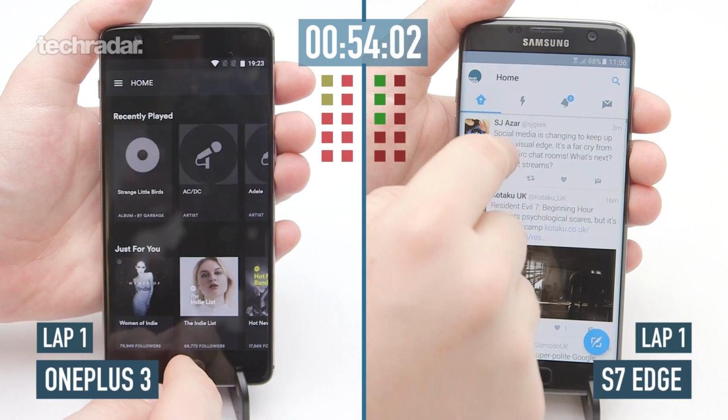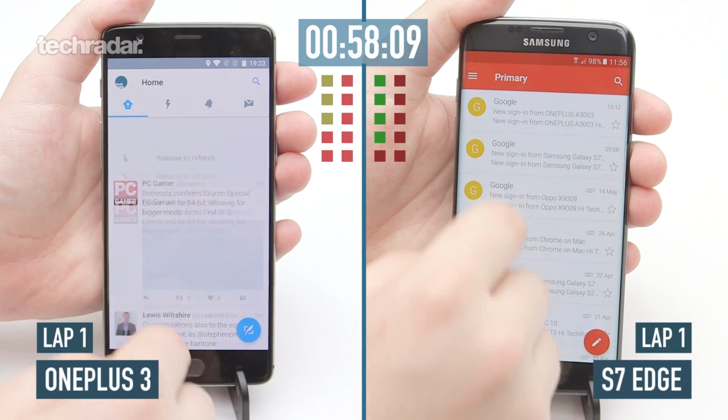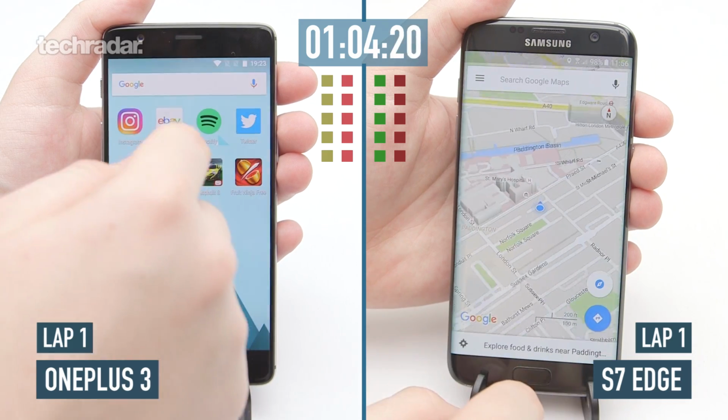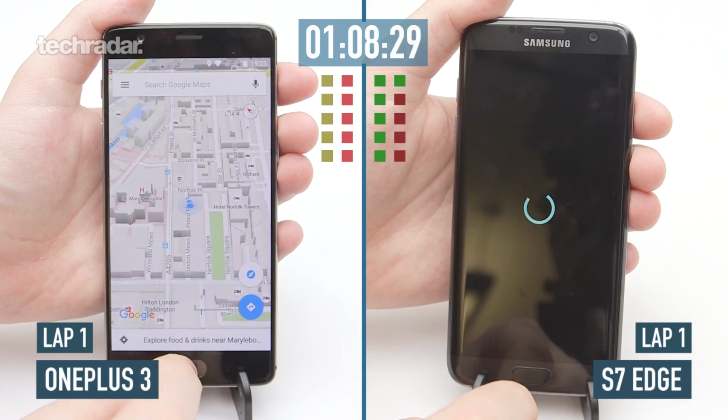The OnePlus, it should be said, during normal usage, I've been using it for a while now, it is nice and slick and quick. Yes, it may not be quite as quick as the Samsung's in general usage, but you're not going to be disappointed with the performance that it provides. And the OnePlus is only one app behind at the moment.